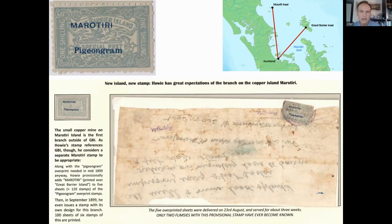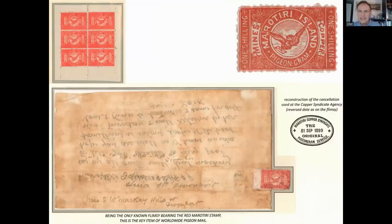First, he overprinted a few sheets of his stamp with Marutiri pigeongram. This was a special post stamp, which was overprinted. And here you can see one of the two used flimsies. And then he even issued an own stamp because he really thought this would be very, very profitable. However, the mine collapsed and so the agency.